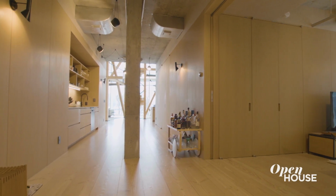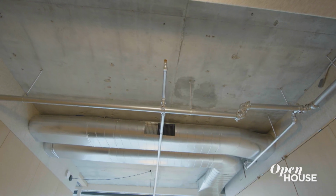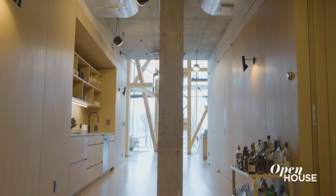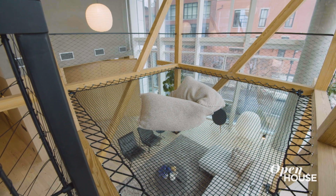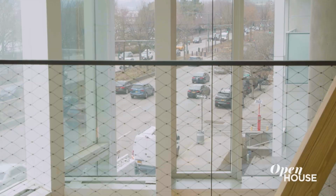Off of the main entry space is this pantry area where we continue the use of natural materials like the exposed concrete, the stone, the wood, and a sense of compression before we enter into the main double-height living space. This is the release. This is the wow factor. This is why we call it the Urban Treehouse.